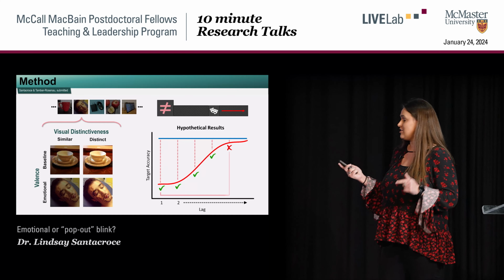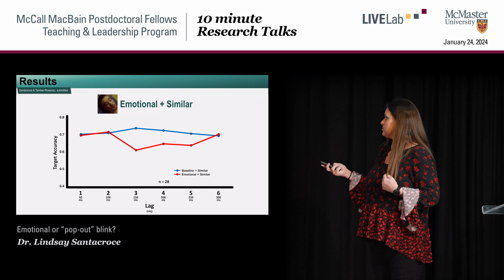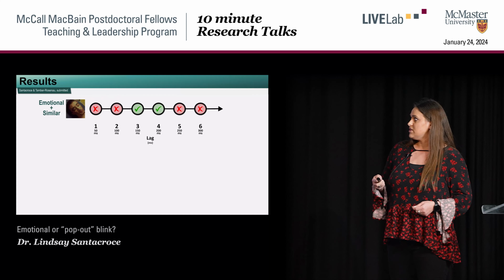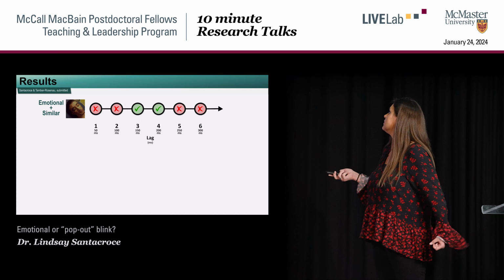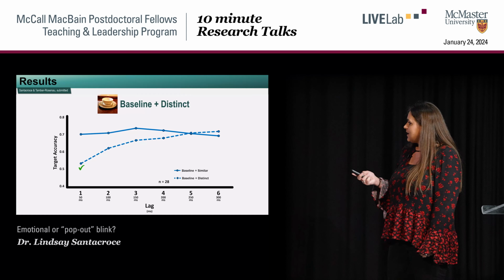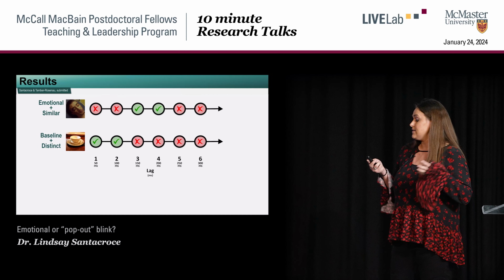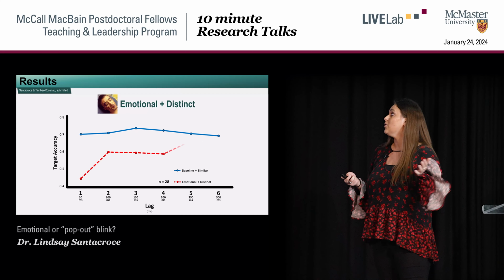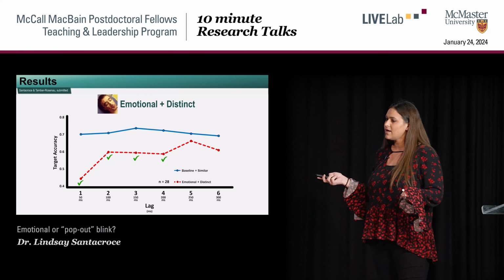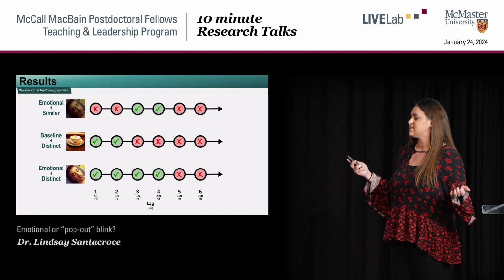So here are the overall results. Of course, there was no blink in the baseline similar condition. In the emotional similar condition, the blink didn't begin until lag 3, lasted through lag 4, and recovered by lag 5. So this is the time course of the emotional similar blink. Now, the baseline distinct blink began right away at lag 1, lasted through lag 2, and recovered around lag 3. So this is the time course of the baseline distinct blink. And finally, in the emotional distinct blink, the blink also began right away at lag 1 and lasted all the way to lag 4 and then recovered around lag 5. So this is the time course of the emotional distinct blink.